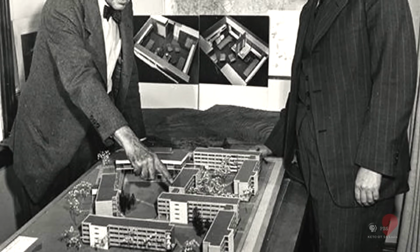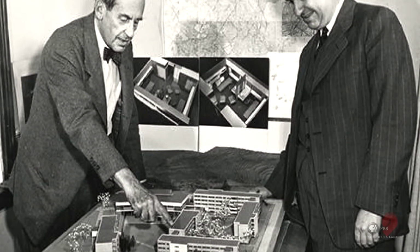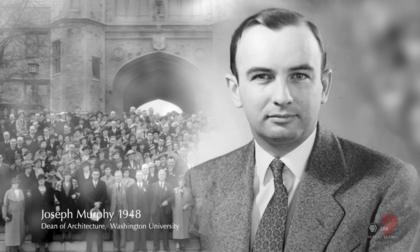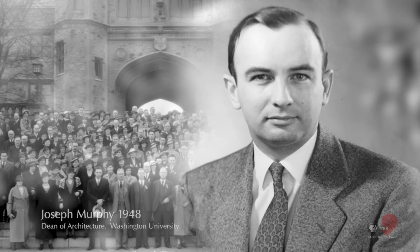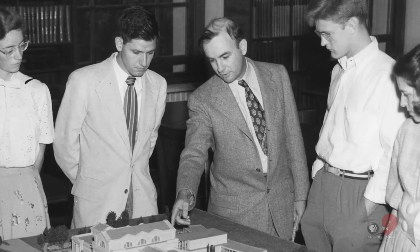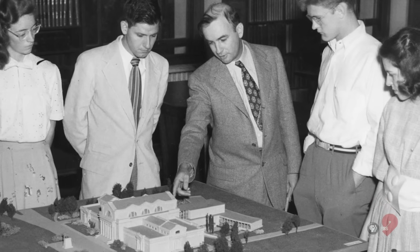Walter Gropius, the founder of the Bauhaus, had come to the Harvard Graduate School of Design in 1937, totally modernized the curriculum, and that set an international model. Already famous for designing the Muny, faculty member Joseph Murphy became Dean of Architecture at Washington University in 1948 and shifted the school's focus towards modernism. Murphy really then builds out a faculty that includes people who are adherents to modern design.